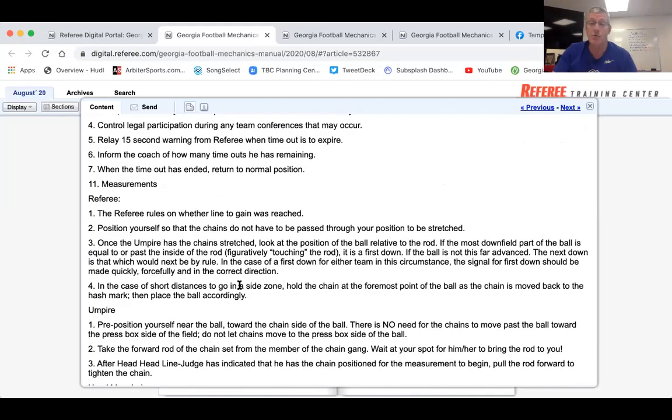Measurements. We're going to declare whether or not we need a measurement. All right. Sometimes our crew member is going to tell us that. When we do that, we're going to signal and we're going to say, my timeout. And then we're going to bring them in, and we're going to look for it. We're not going to use a card, but we're just going to look at it. If we're short, we're going to pick it up. We're going to move it into where we need to be with a new ball, and then we're going to sit it down. We're going to get the chains off, and then we're going to be ready to go.